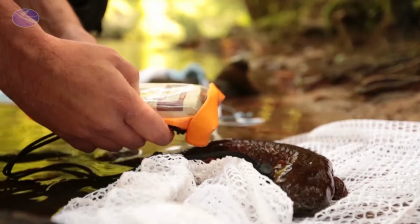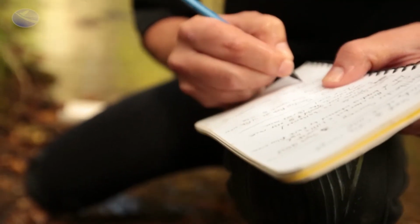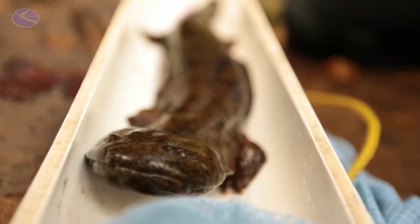There's an Ozark subspecies of the hellbender that's in northern Arkansas and southern Missouri. Those have already been federally listed. I think it's kind of a scary thing. We're just watching these things decline really, really quickly.